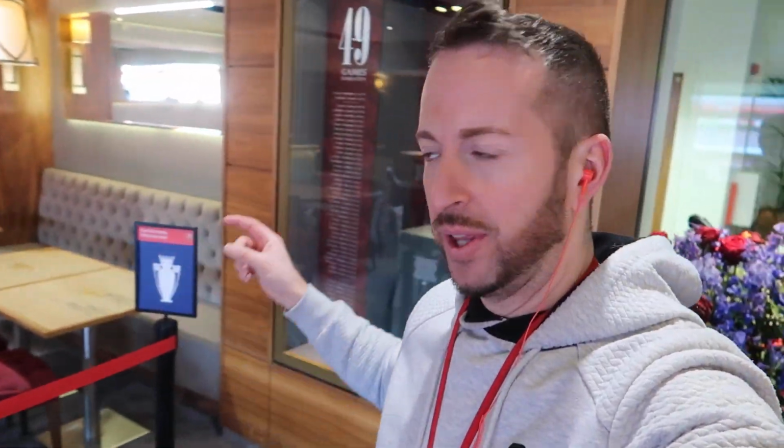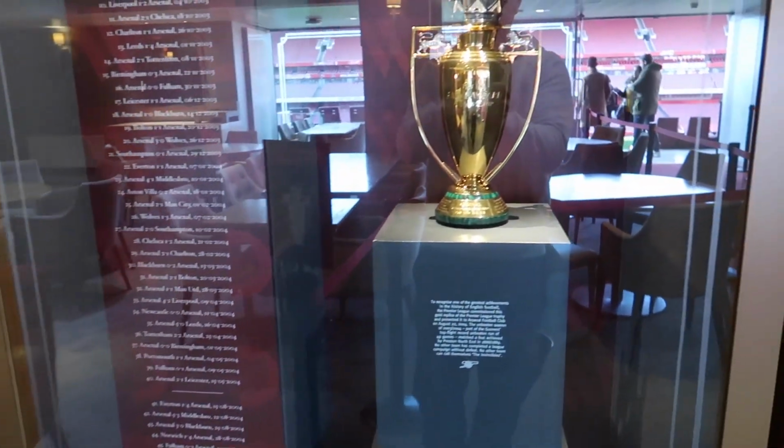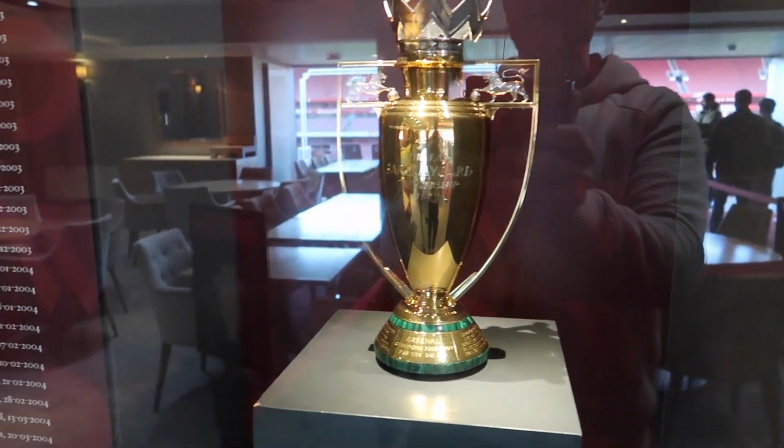So to recognise one of the biggest achievements in Premier League history, but in history in general, the history of football, Premier League awarded Arsenal that gold Premier League trophy in 2004 after the 03-04 unbeaten invincible season. If you're a football fan, you know all about the Invincibles.